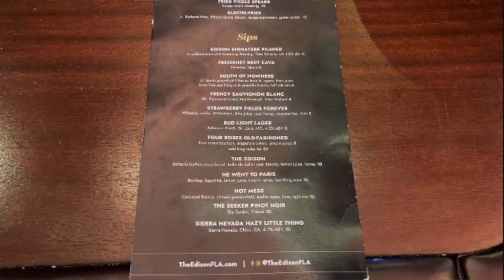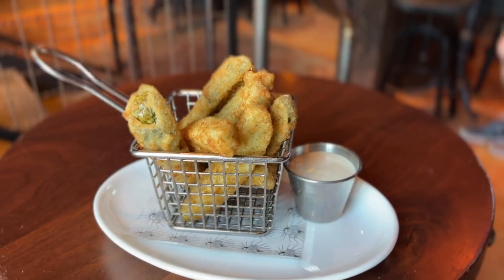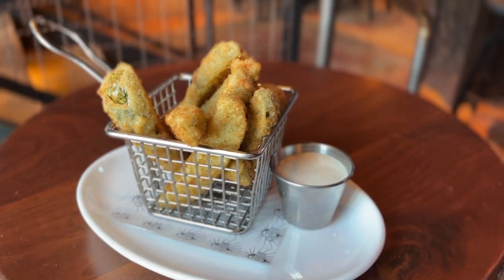If you're not a cocktail person though, that's another good thing about this happy hour. They have beer options, wine options, and food options on here. This would not be a complete review of a happy hour without trying at least one of the food items. So I just placed an order for the pickle spears to see how they stack up and how they pair with the cocktails. Our fried pickle spears have arrived, and again, this seems like a pretty full portion to me.